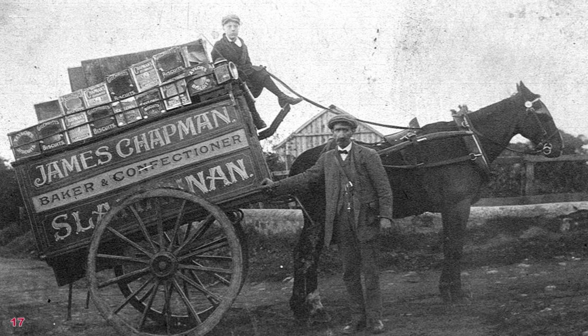Horses carted everything in the old days, in this case boxes of biscuits made by James Chapman, a baker and confectioner in Slamannan. The photo dates to 1920 and shows just one horse pulling quite a big load. But then, I suppose biscuits are quite light.